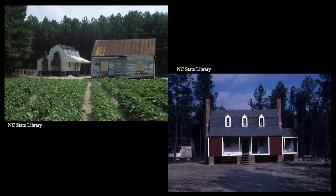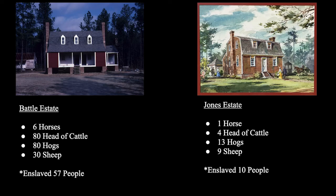So, the style here is very similar to the Jones home, but has been built large enough to accommodate a central hall, a feature that we'll recall is absent from the Jones house. This difference is also reflected by their estates. There is a noticeable gap in between the two families, as you can see from the items I've pulled from their inventories.